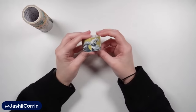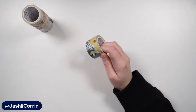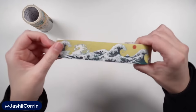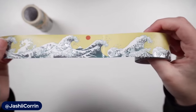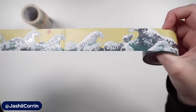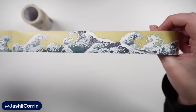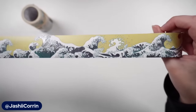And then this is the one that I didn't keep from my original set. I think I gave it away. But this is the one that reminds me very much of that Great Wave painting. And this one has silver foiling over the top of it and the little red sun. I guess it's a sun. Ooh, this part here, that's really nice. I don't know why, it reminds me of the underside of a mushroom, even though they're waves, but that's kind of cool. So again, I would probably use this to line the bottom edge of a page.